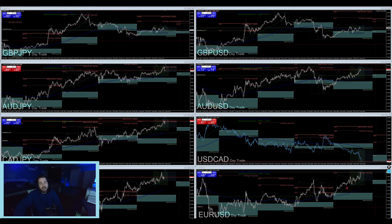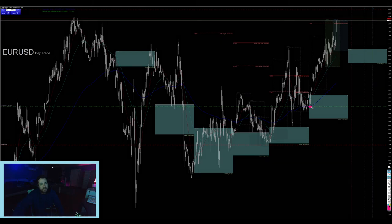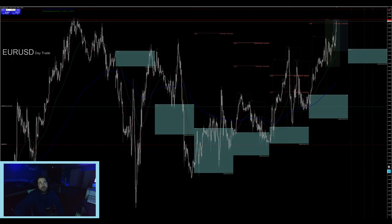And Euro USD, very unfortunate that we did not get that trigger on our pending order that you can see right down here. Our pending order. And that would have been our profit target right there. Not too happy about that.